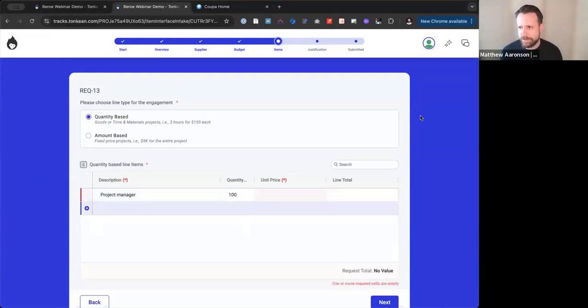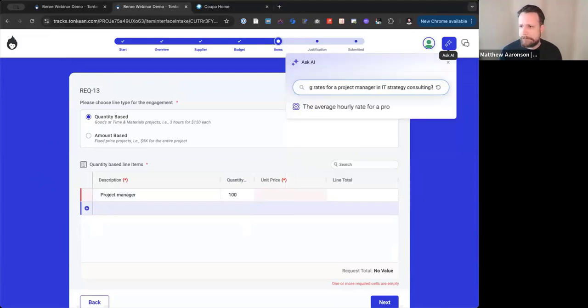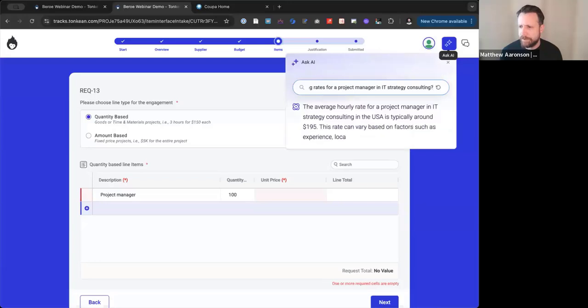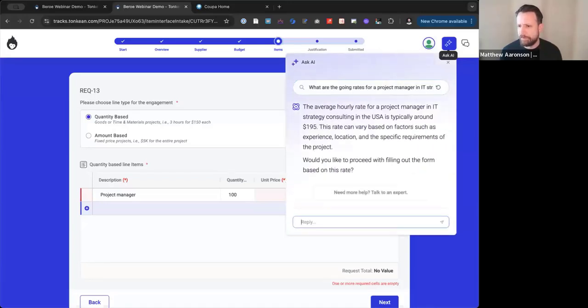As far as unit price goes, right, I'm going to click our Ask AI button up here and say, what are the going rates for a project manager in IT strategy consulting? 195. So it retrieved that from Beroe, right?